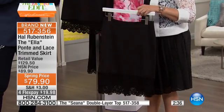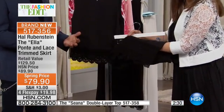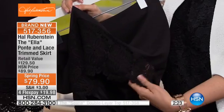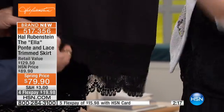If you're sitting at a desk and you want to cross your legs and be comfortable, you want that stretch, that movement, that easy feel to it, and to take something that's that classic shape that will always be. Pencil skirts will never be in, they'll never be out. They just belong in your wardrobe, and just to add that extra bit of lace, just enough.